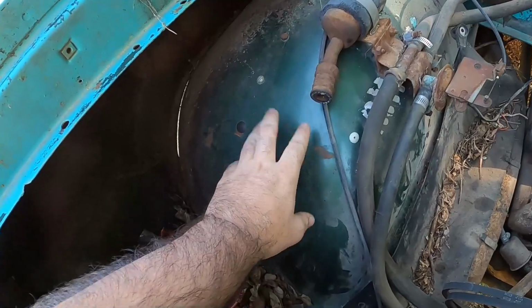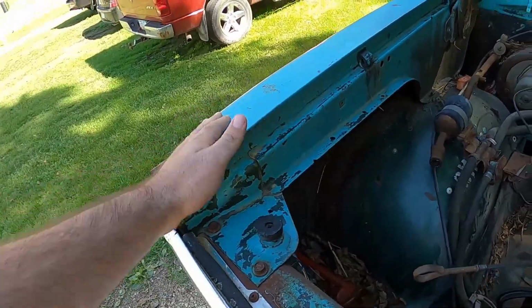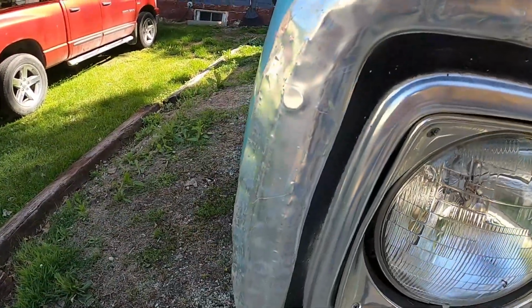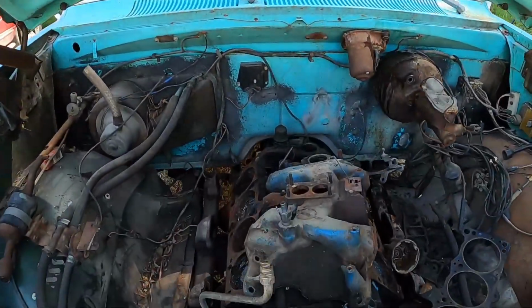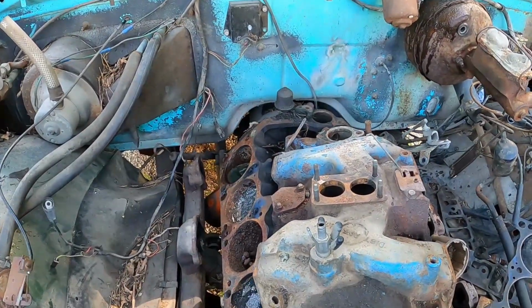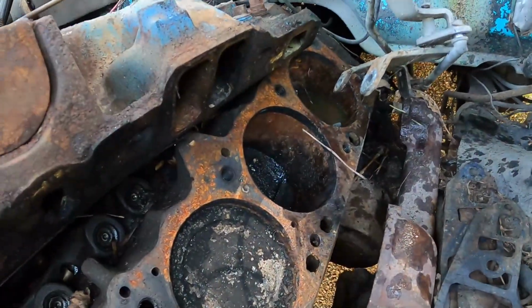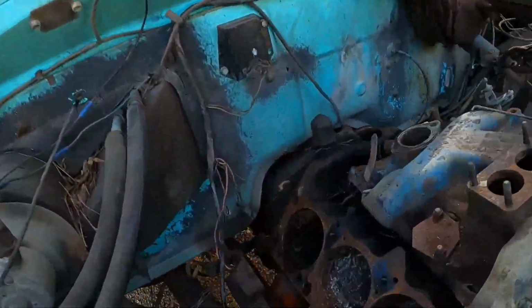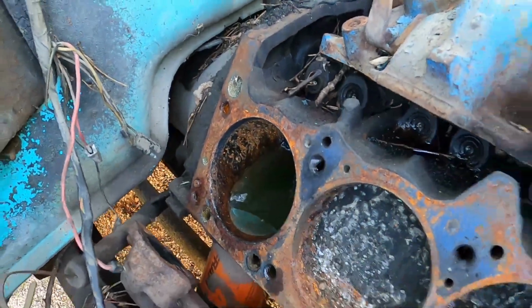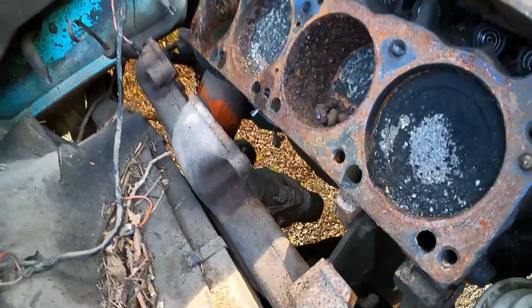Notice the inner fender well's dark green, and the fender used to be dark green. Yeah, Grandpa had too many whiskeys that night and kind of smoked her up in the front. Oh yeah. And this is a small block 360 without any heads on it. And it does hold water. See? Too bad. Could have gave them to a guy.